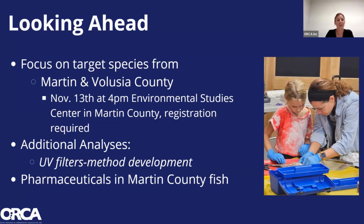I'm really excited to be able to share with you what we end up figuring out with our UV filters, or again, these are the compounds found in sunscreens. We're working with our colleague at Embry-Riddle to develop those methods of how to detect that. And then I'm very much looking forward to being able to share with you the pharmaceuticals and controlled substance data that we will acquire from Clemson University, really focusing primarily on fish from Martin County at this time.